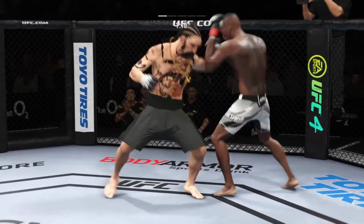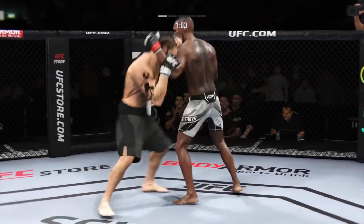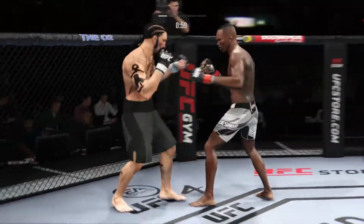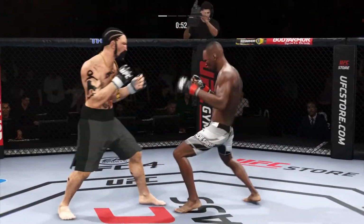Oh, beautiful land there by Adesanya. You hear this crowd just eating out of his hand, oohing and aahing every time he advances. I mean, he just captures your imagination from the walkout to the entrance, when he's in the octagon, the fighting style. He just kind of has that thing that makes you want to stop and stare at Israel Adesanya.